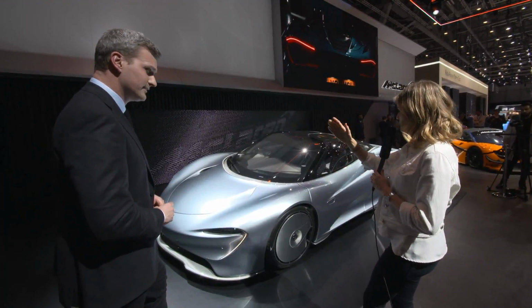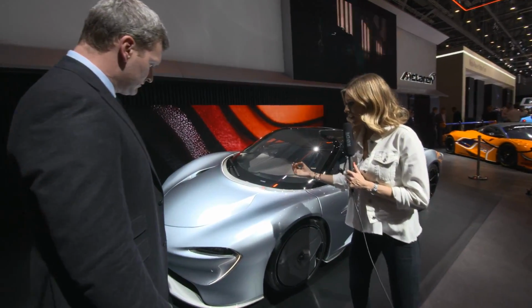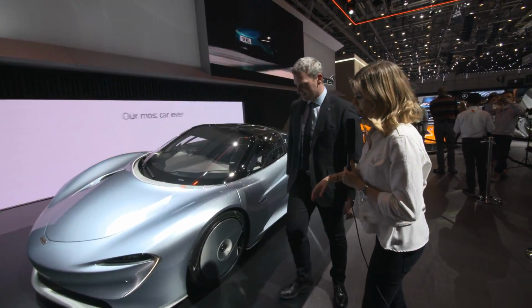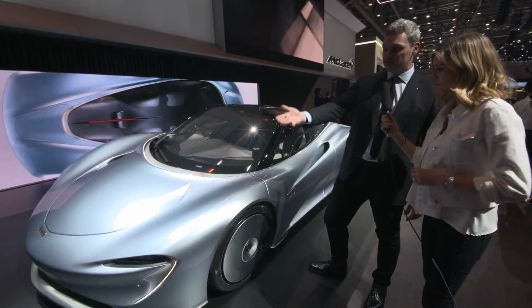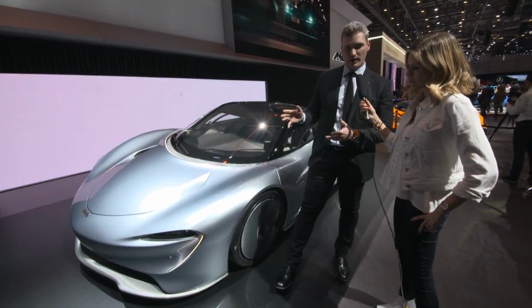But should we walk through the car? Because there are so many fantastic key features. I tell you what, I'm going to get you to stand on this side, and hopefully we can see the car in the background. Where should we kick off? I think the story starts at the front. So first of all, when the car pierces the air, how do you start guiding the air around the car?